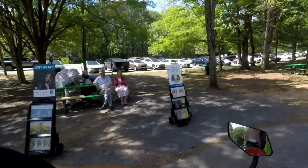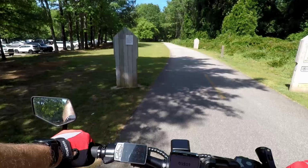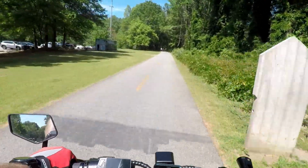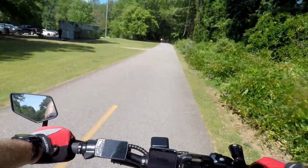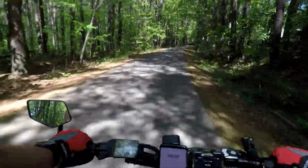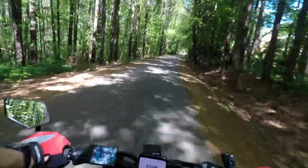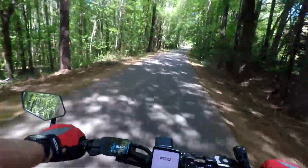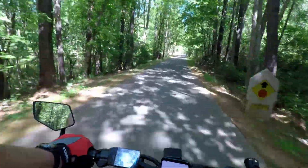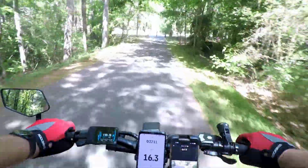All right, it's our local Silver Comet bike shop. I believe they rent bikes there. I'm about 6 miles out, still seeing a little bit of traffic. I was hoping to keep my speed up around 18 miles an hour, but haven't been able to do that yet, being considerate. So right now I'm averaging about 15.5, which is okay. I'm not out to win any race.